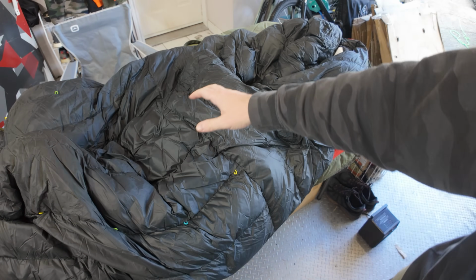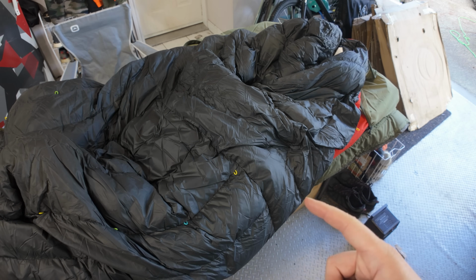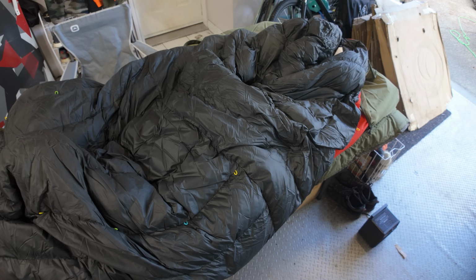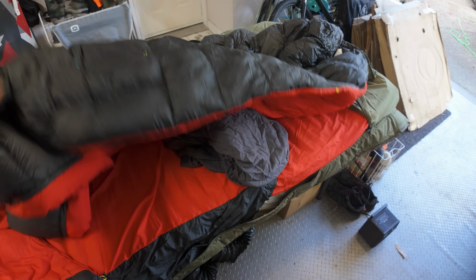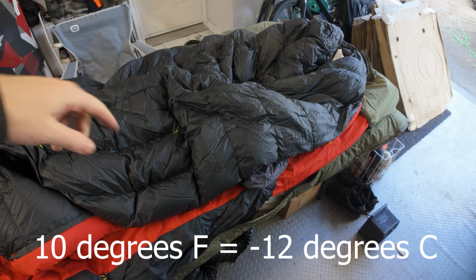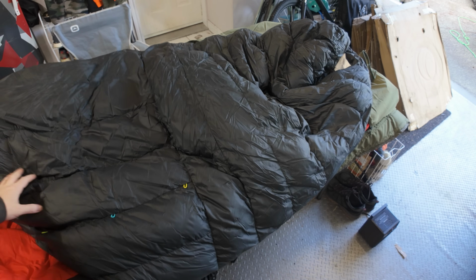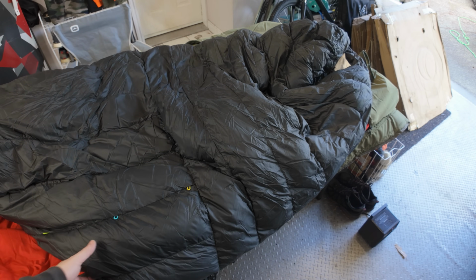And I tell you, this sleeping bag is extremely warm. I think it's rated for minus, I want to say 10 degrees Fahrenheit, which is, I think, minus 20 degrees Celsius. I'll have to put the numbers up here on the screen. But I've been in minus 10 Celsius in this, and it's super warm. It actually is crazy how warm the sleeping bag is.